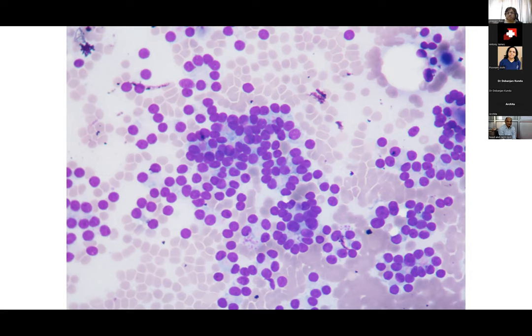And if none of these are present, but we see these cellular smears like what you have seen on the screen right now, we know that there's something wrong, but we can't say whether it is malignant or not. Why do we call it follicular neoplasm?